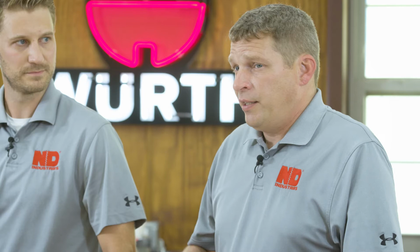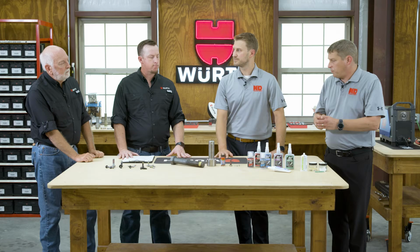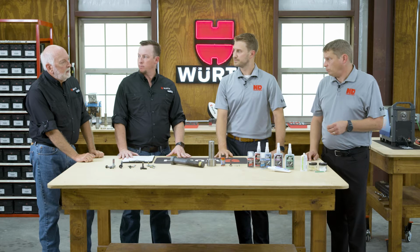It's an activator type chemistry, and that is what we encapsulate in the acrylic form. So what we do is we encapsulate that activator. Upon installation, the activator is released, and that reacts with the acrylic. Okay, so these come in different strengths? They do. We have different strengths.